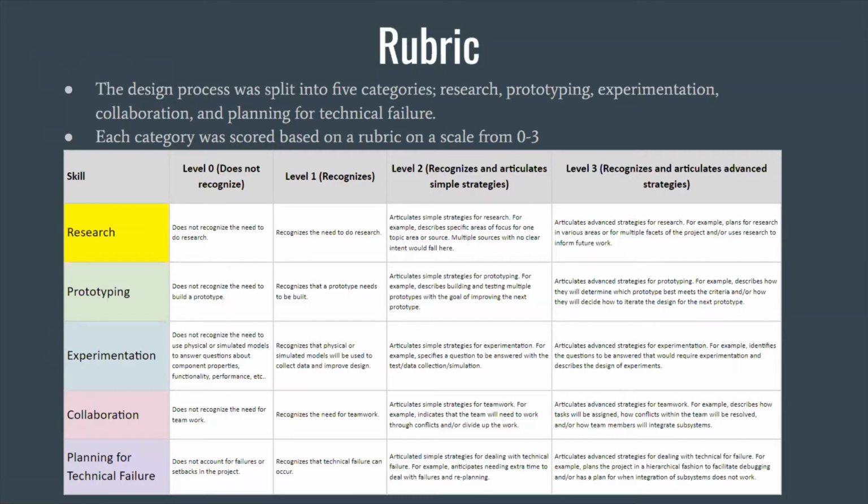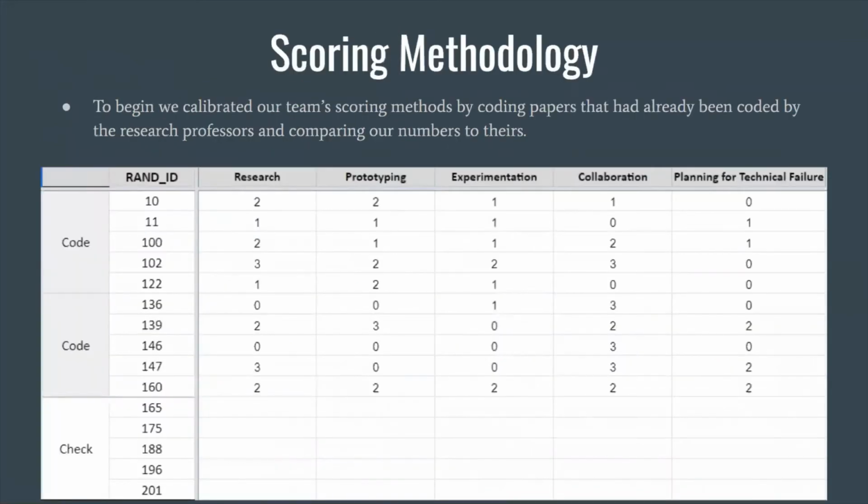They received a lower mark if they did not recognize the need for a skill, and a higher mark if they articulated specific strategies of applying this skill, such as portioning out subsystems to encourage collaboration. The first 3 weeks of scoring were used as a calibration period. We would compare our results with our research professor's scores.